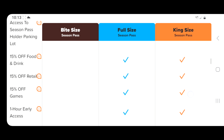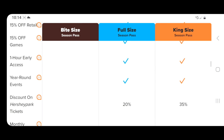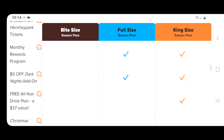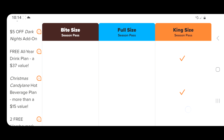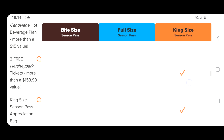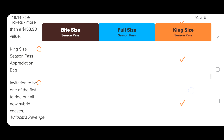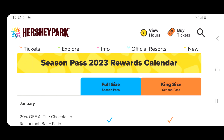So I always recommend at least getting the full size pass, because as you can see you get 15% off, 1 hour early access, year round events, and discounts on Hersheypark tickets. Then of course you get the $5 off Night for Dark Knights add-on, and then here's where it goes to just king size: the drink plan, the Christmas Candy Lane hot beverage, which is a $15 value, the two Hersheypark tickets, the season pass holder bag, and of course being one of the first to go on Wildcat's Revenge.